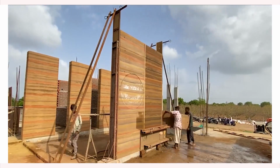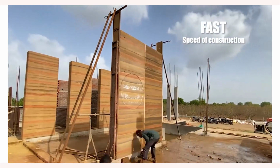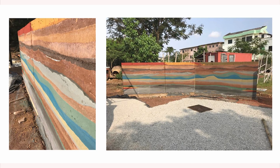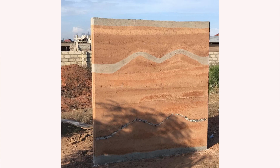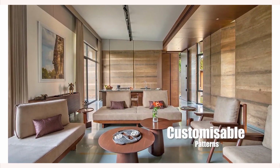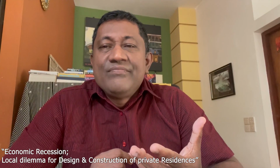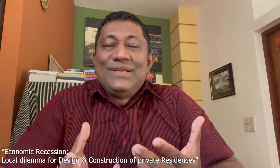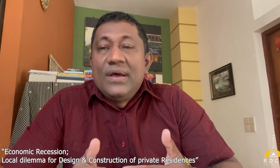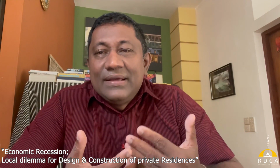So it is a thick wall with a lot of thermal insulation properties because of the thickness and the properties of the mix. Through that, we can achieve a very cool environment inside. That is the beauty of this construction method. If we plan and design a passive ventilation system, this will give a very ideal situation inside, a minimum of 3 to 5 degrees cooler environment.